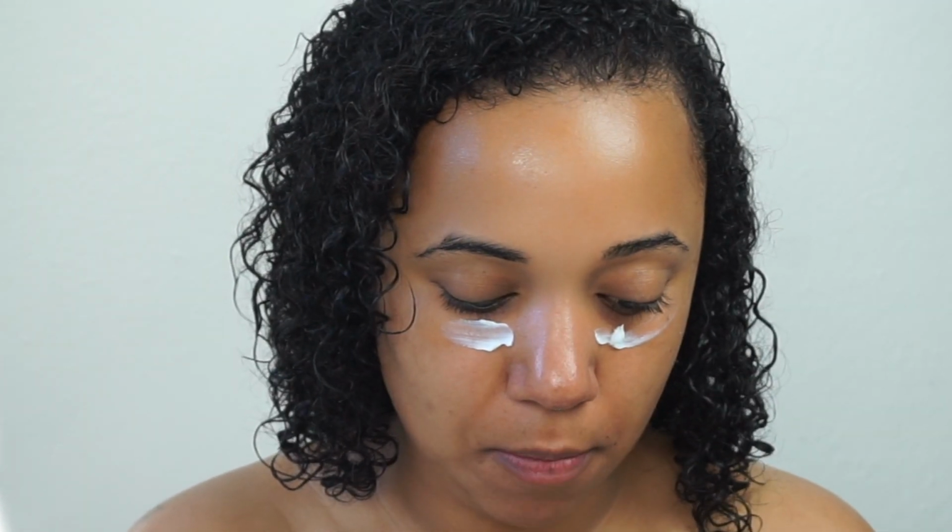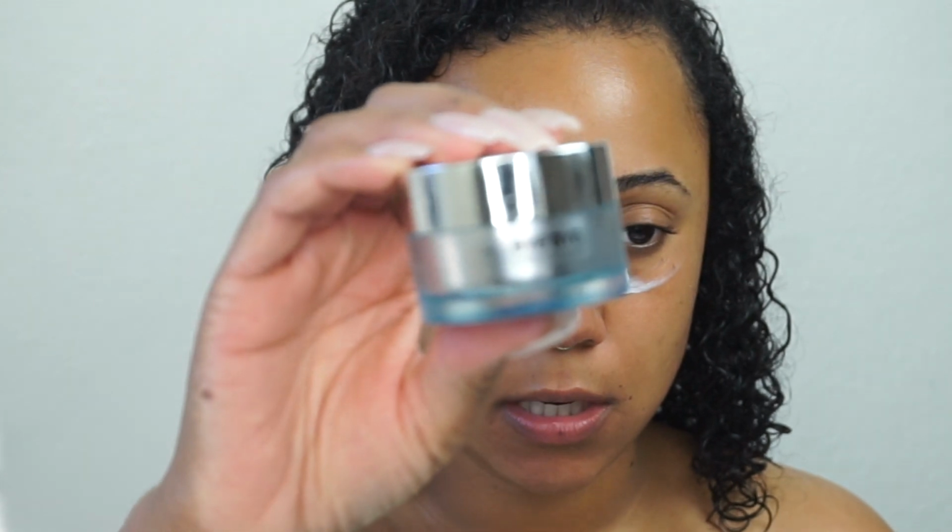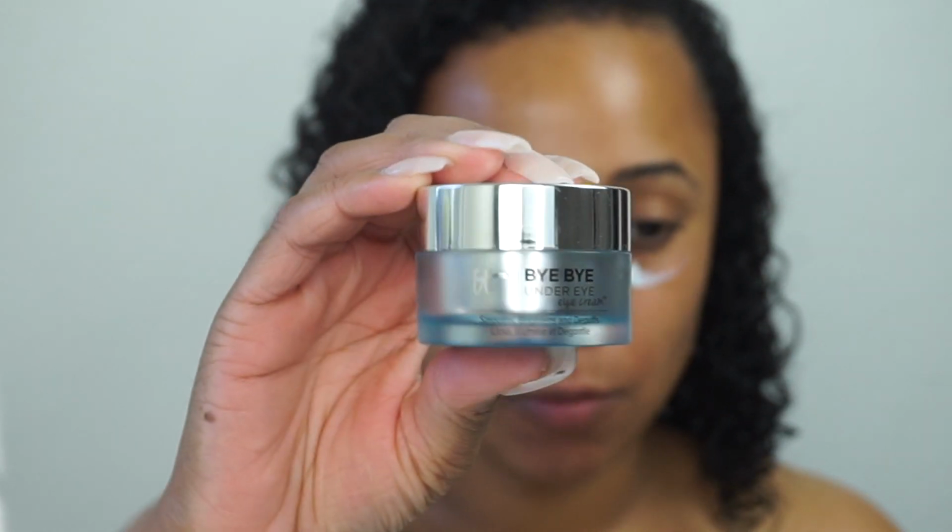And this is the Bye Bye Under Eye Cream by It Cosmetics. The reason I like this one is it really helps with my dark circles and my puffiness, and you can use it 360. Whatever I have left, I put around the mouth, because that skin is the same, it's thin, so you want to treat around the mouth with eye cream too.